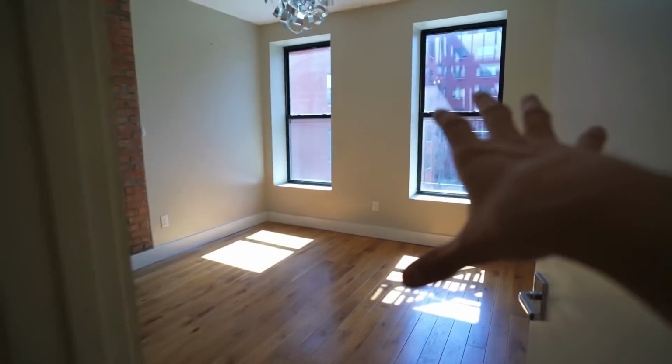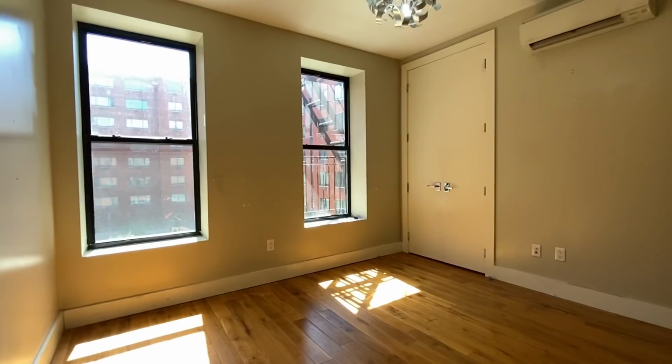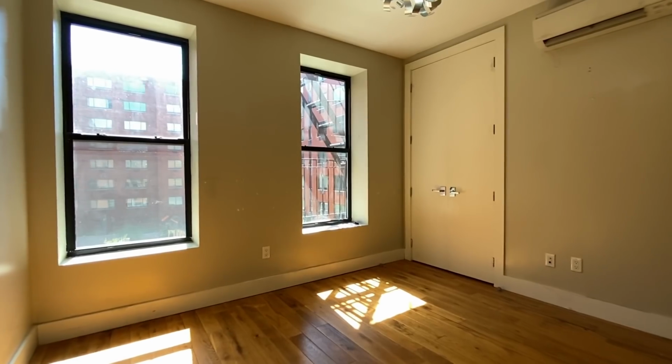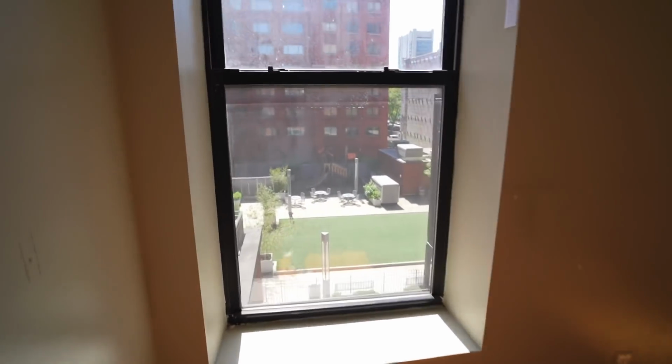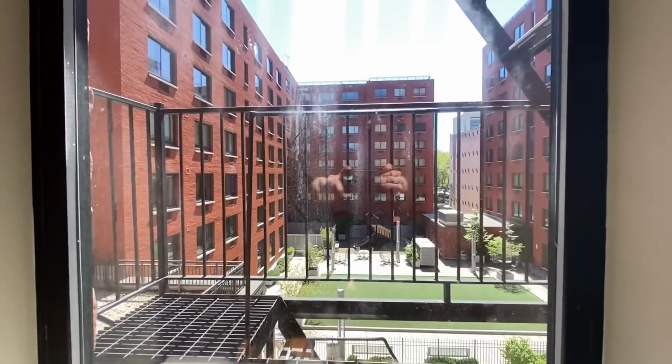Here's the second room, which also has 2 windows. All right, this room's actually the biggest, 11 feet 1 inch by 11 feet 4 inches. View's pretty much the same as that first room, looking out at this other building's courtyard. Fun fact, that's a luxury building, and you can laugh at the people who overpaid to be your neighbor.